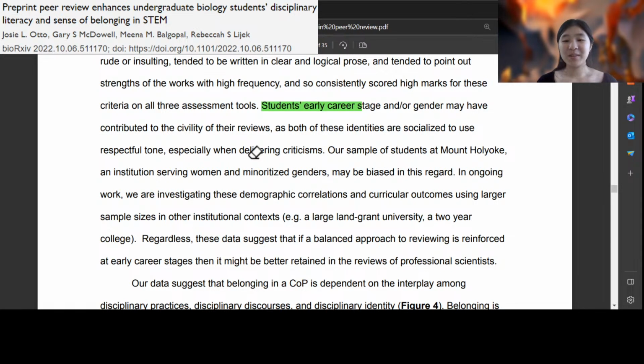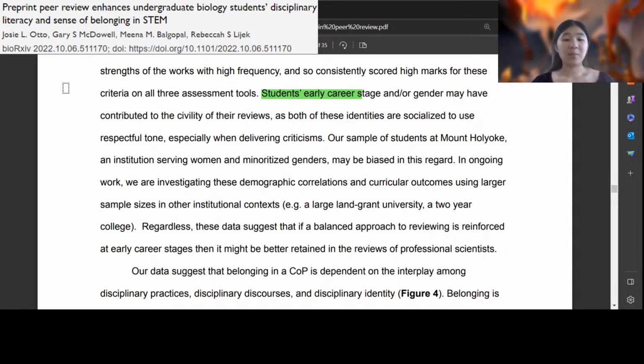Okay. Our sample of students at Mount Holyoke, an institution serving women and minoritized genders, may be biased in this regard. Okay. So at Mount Holyoke, most of them are women and minoritized genders. So it's possible that because of the experiences of the social expectations of what people have about women and minorities is that they're trying to be more respectful in a field that they might feel like they might not necessarily belong. So that's why their critique may have been more overall respectful and balanced.